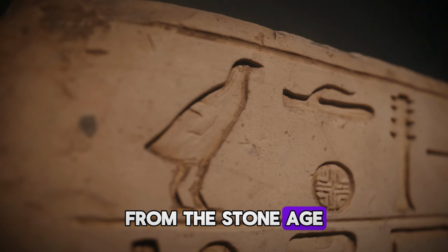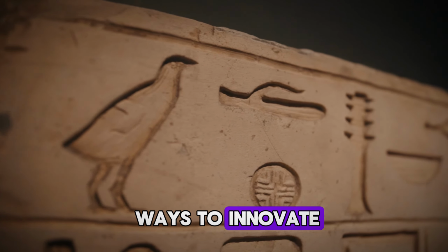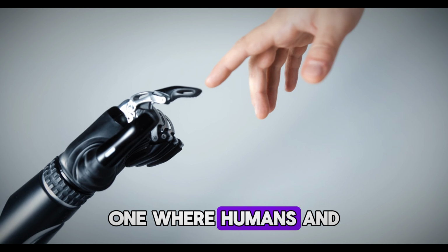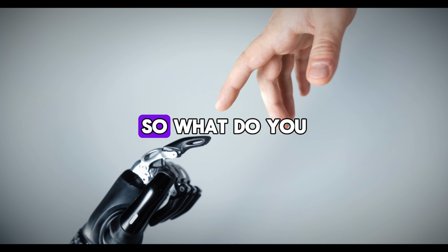From the Stone Age to the Fifth Industrial Revolution, we've always found new ways to innovate. And now we stand at the edge of a new frontier, one where humans and machines don't just coexist, but collaborate. So what do you think?